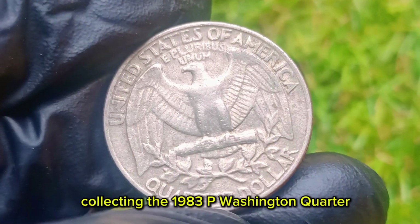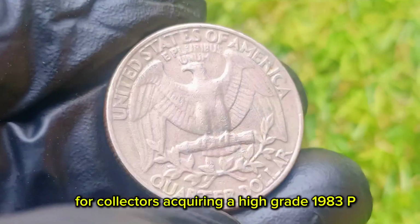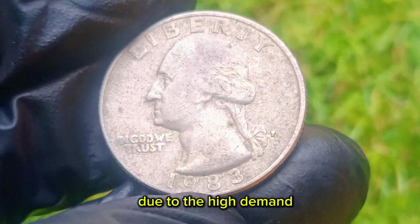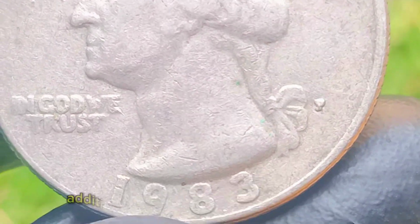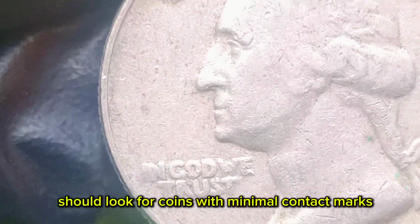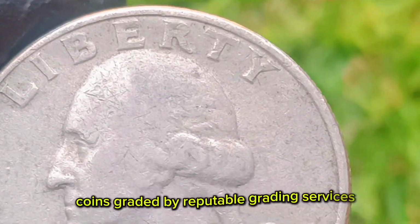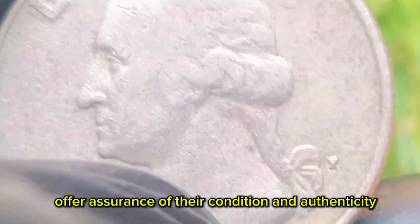Collecting the 1983 Washington Quarter. For collectors, acquiring a high-grade 1983 Washington Quarter can be a rewarding challenge. Due to the high demand and limited supply of top-grade examples, these coins are a valuable addition to any Washington Quarter collection. Collectors should look for coins with minimal contact marks, strong strikes, and excellent luster. Coins graded by reputable grading services offer assurance of their condition and authenticity.